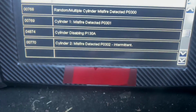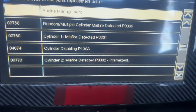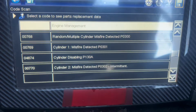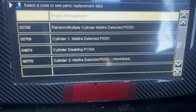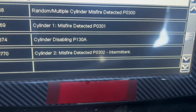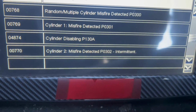Right, a little bit interesting. Random cylinder misfire P0300. Cylinder number 1 misfire detected. Cylinder disabling P0300A, and also cylinder number 2 misfire detected intermittent.